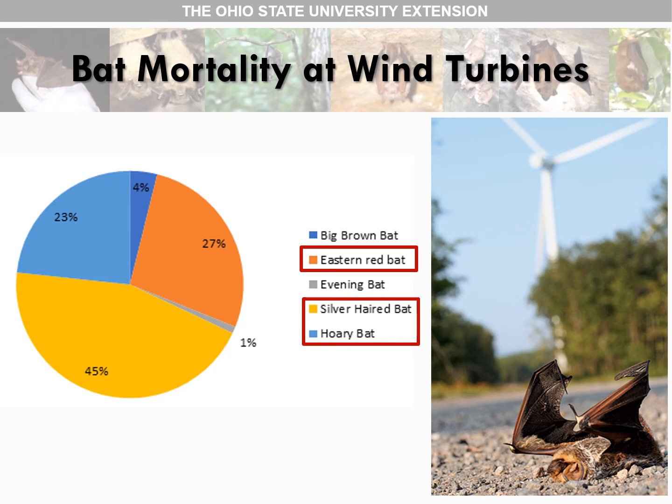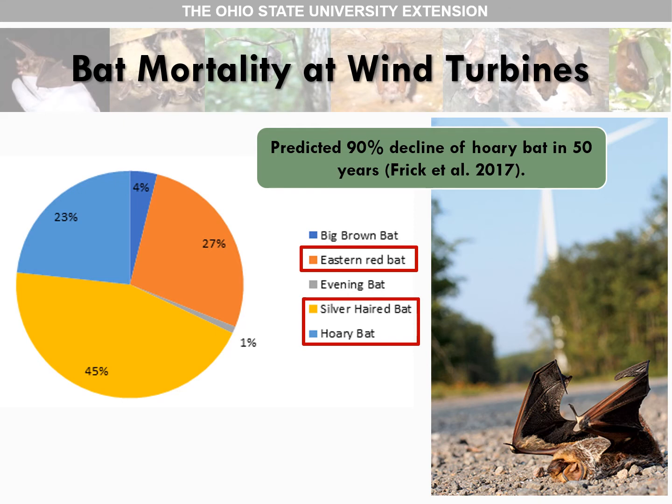Now, research from other parts of the country report estimates that are just as serious as what we are seeing. For example, it is predicted that if we continue to develop wind energy at the rate we are, there may be a 90% decline in our hoary bat populations over the next 50 years. Additionally, recent research out of Ohio has found evidence of hoary bat declines that support Frick and others' predictions. Now, obviously, this is a concern because we don't want to not explore and create clean energy. So it is a challenge.